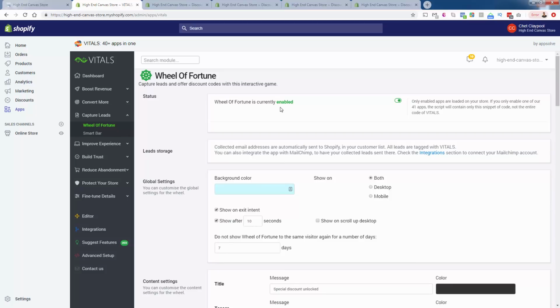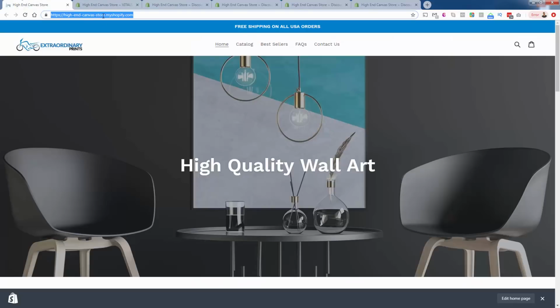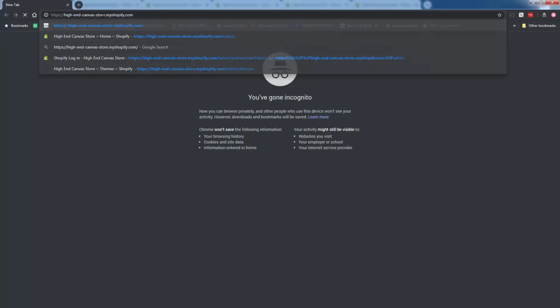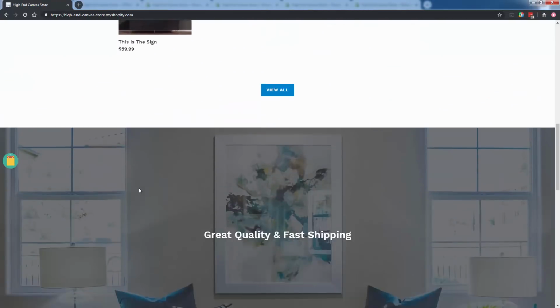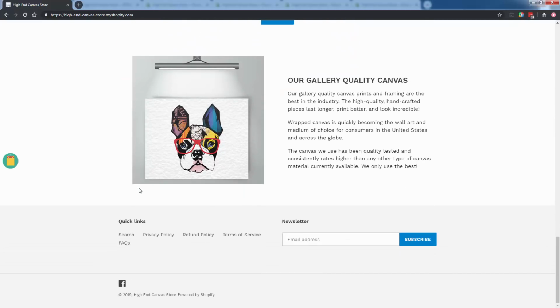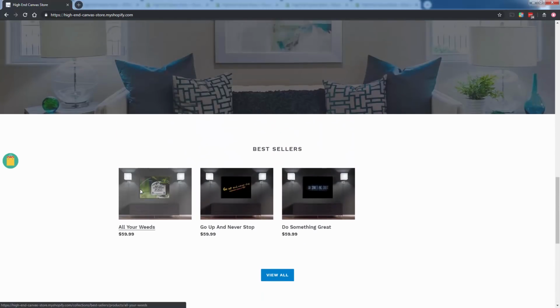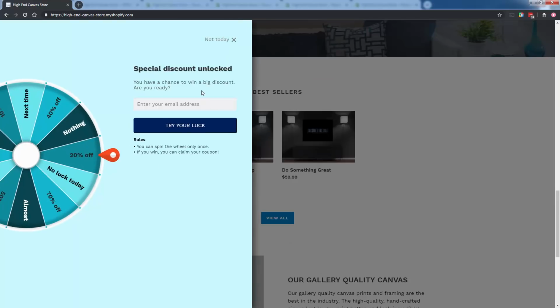And we've enabled this. We should now be able to go over into our site. I'll open this in an incognito window and scroll down for a little bit. I think we put 10 seconds on or something like that. So I'll just scroll and pretend that I'm a customer, checking different things out. And now I get my little spin pop-up.